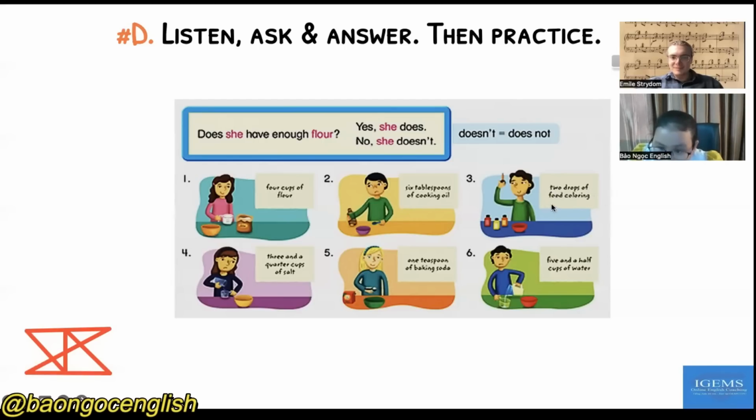Number three, what does that say? 2 drops of food coloring. Does he have enough food coloring? Yes, he does. Okay, number four. 3 1/4 cups of salt. Does she have enough salt? No, she doesn't. Okay, number five.